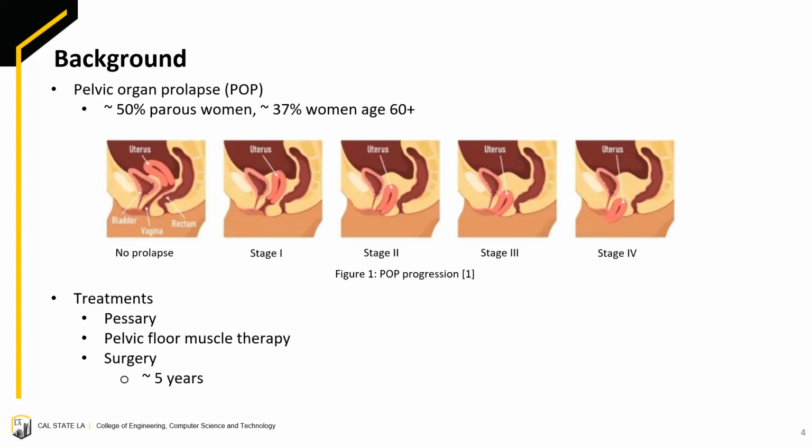Stage 1 consists of a mild prolapse in which the organs rest on the upper vagina, but are still supported by the pelvic floor. A stage 2 prolapse is when the organs have fallen, but are still contained within the vagina. The more severe stages involve the organs protruding beyond the vaginal opening, which is at stage 3, or completely through at stage 4. Available treatments for pelvic organ prolapse are pessary, pelvic muscle therapy, and surgery.